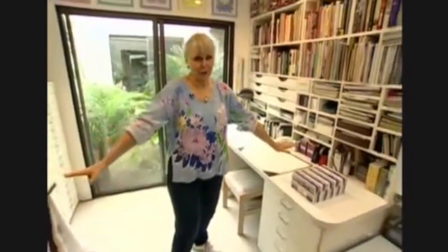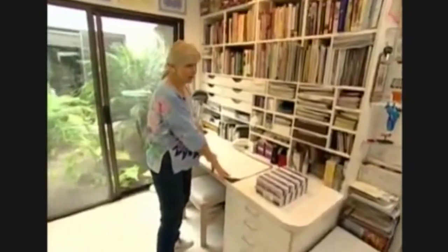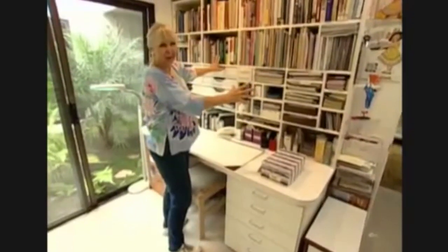Well, here's my office. It's small, but it's organized. I have a lot of surface space. This is important. Over here, here's my non-creative desk. Up here are nooks and crannies. I just love to organize them.